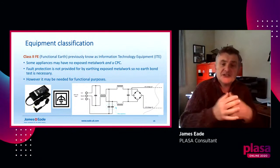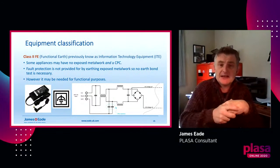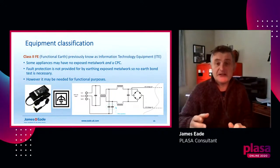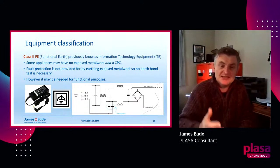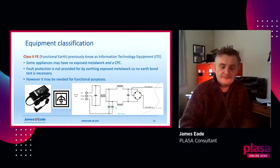So this new symbol, again, in the new product standards is getting increasingly common. So hopefully we'll start seeing it appearing. But there's nothing wrong with people using a bit of engineering acumen and thinking, well, this is a Class 2 box. The risk of shock is protected against by the casing itself. And if that's not damaged, then it's probably fine.